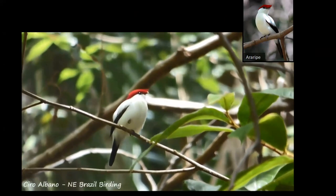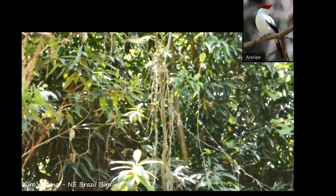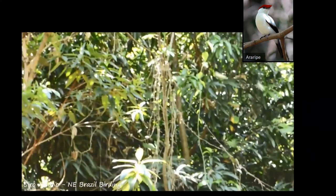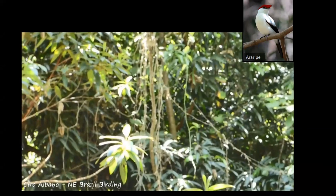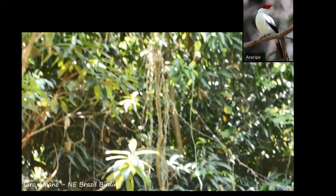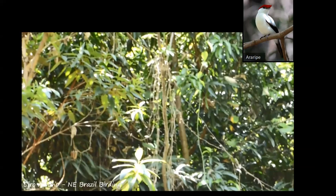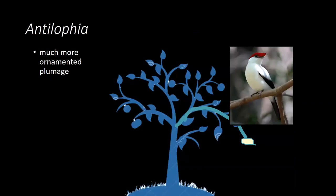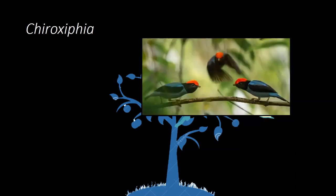And so the courtship display of this bird has been described, even though it was only recently discovered, and it's not too complicated. So males have perches and they do this kind of interesting multi-male display chase. We're not quite sure. Two males regularly interact in a way that might be cooperative. So there's a much more ornamented plumage going on here, maybe a bit of male-male coordination, but it's nothing compared to the next genus, which we'll come back to in a little bit, the genus Chiroxiphia.